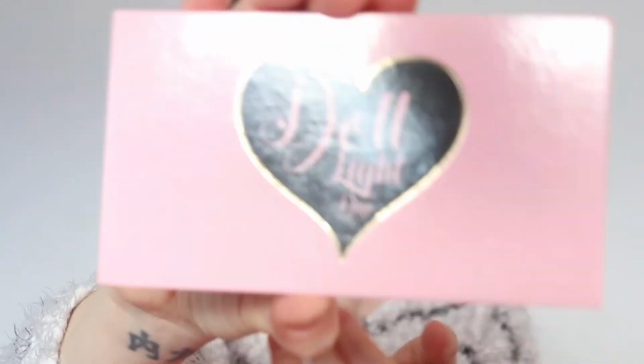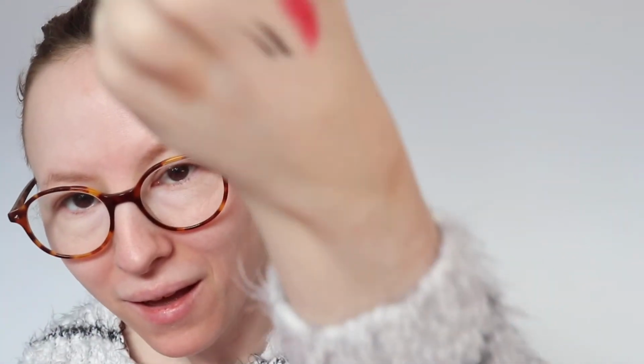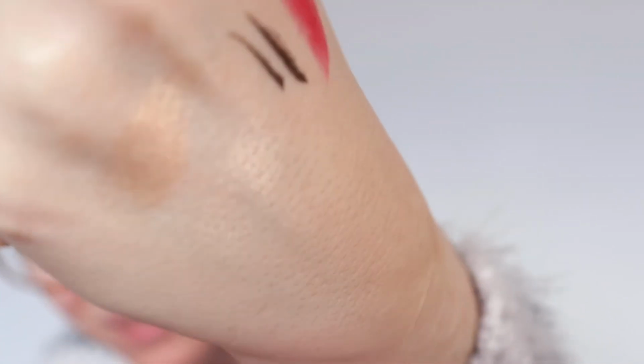So this is what the packaging looks like. And these are the highlighters. Oh, they're so pretty. Perfect for my skin tone. Maybe if you had a darker skin tone, I don't know how they would work, but where have I put them? So you can see them there. So pretty. The darker one might be too dark for me, but if I put that new fake tan on and I'm like a bronze goddess, then it might work.